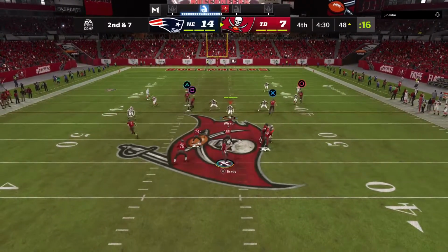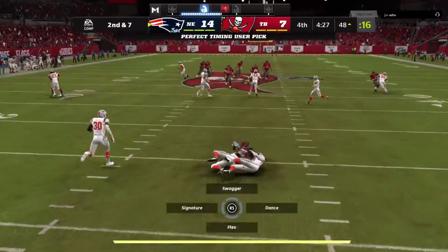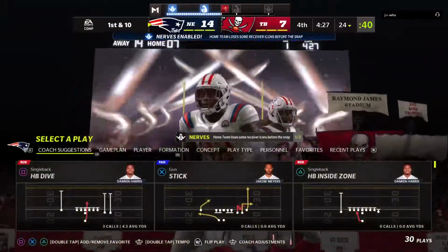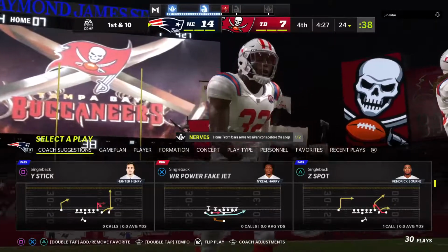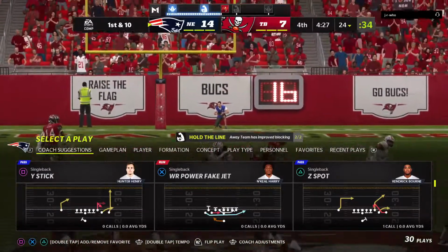Now Brady. And for the 4th time tonight, it's an interception. Devin McCourty picks it off. And they have the football and will take over at the 24-yard line. Another costly turnover, their 2nd of this 2nd half.